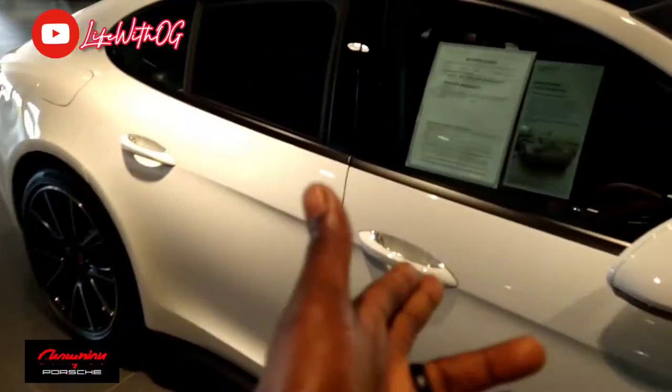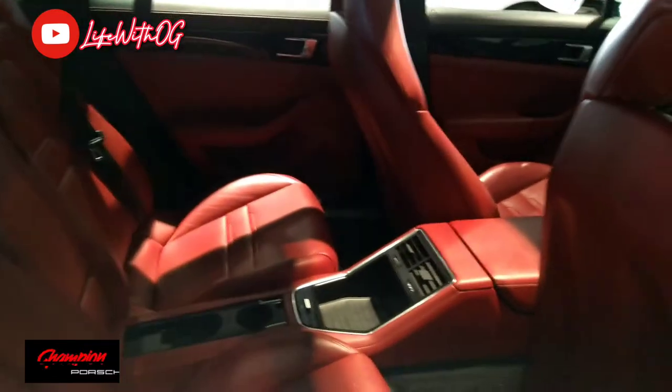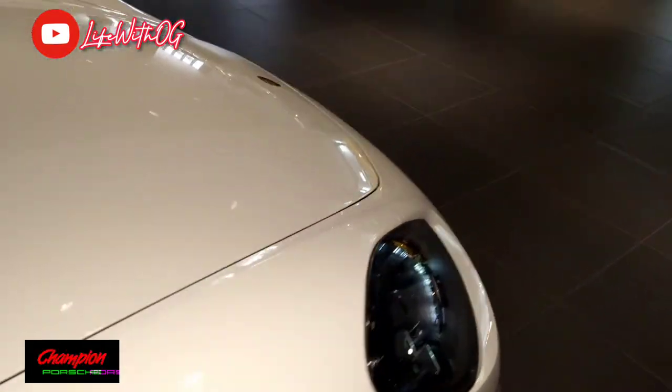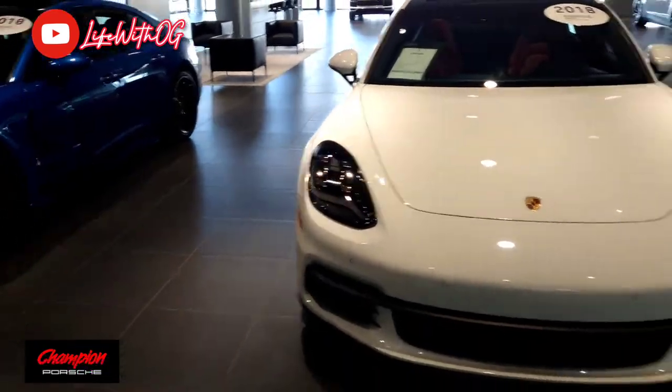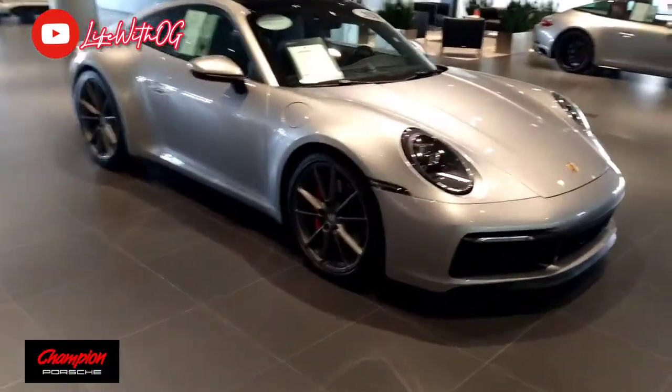This is all white. This is blue. Get black seats. You get red seats. It's up to you what your preference is. But like I say, this is red leather. You know what I mean? Don't get no better than this. We're going to take a walk to the front and see if we see any differences. These are both 2018, so we're not really going to look at the comparisons.